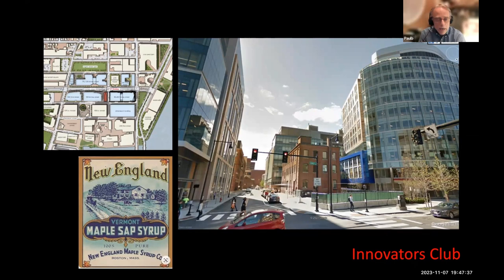These are what you see here on either side. I hope you can see my cursor. These are laboratory buildings, very interesting building typology, because the floor heights are very high because of all that ductwork that you frequently see inside of a laboratory space. And so these buildings become behemoths.